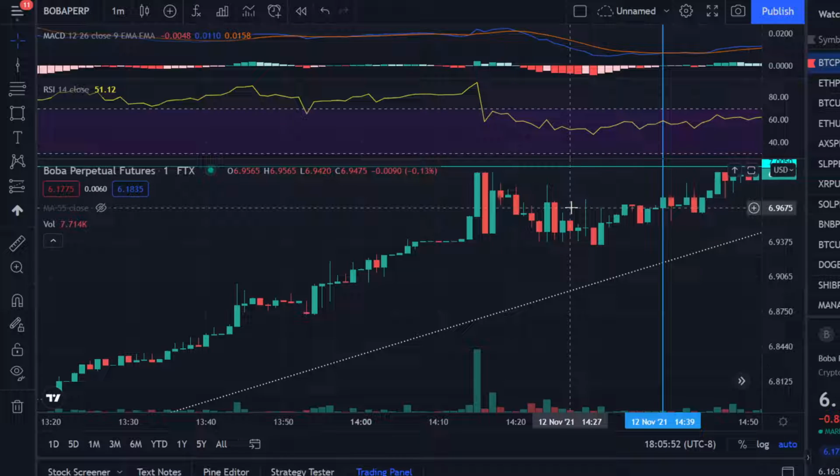And this is a much higher probability because not only are we slamming the wall, but we are knocking on the door of the liquidations above that $7 level. So it kind of makes sense.